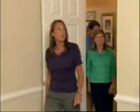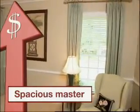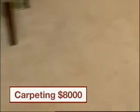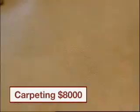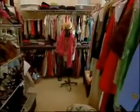So this must be your master bedroom. I really like it. It's spacious. What upgrades have you done in here? We've painted. We spent $8,000 on carpet between this bedroom and the upstairs. Nancy did some new drapes, and really that's about it. My favorite part of the master suite is our closet. We have a ton of room. We've never had a closet that's so big, and we really enjoy it.